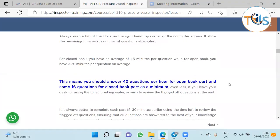So always keep a tab on the right hand top corner of the computer screen. It shows the remaining time versus the number of questions you have attempted. So for closed book, you have say 1.5 minutes per question, whereas for open book, you have an average of 3 minutes and 45 seconds per question. That means you should answer 40 questions per hour for closed book and 16 questions at least as a minimum for open book per hour.